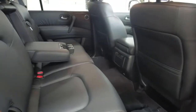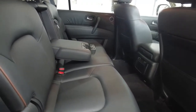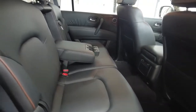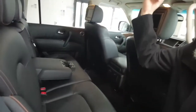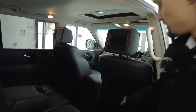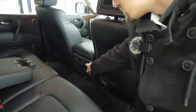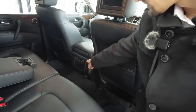First up, we've got a complete leather interior. Smells absolutely divine. We've got an armrest in the center with two drink holders. Air conditioning vents running along the top corner with grab handles as well. We've got some storage on the back of the passenger and driver's seats. We've got our own air conditioning unit here.